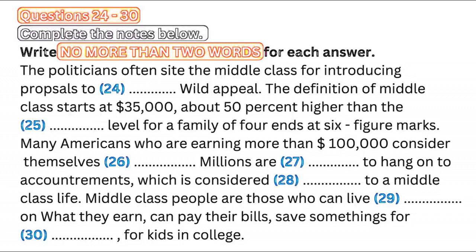Mr. Obama told Congress and the public, "Still, regardless of their income, most Americans are identified as middle class. The term itself is so amorphous that politicians often cite the group in introducing proposals to engender wide appeal. The definition here starts at $35,000, which is about 50% higher than the official poverty level for a family of 4 and ends at the 6-figure mark.